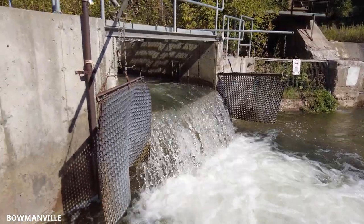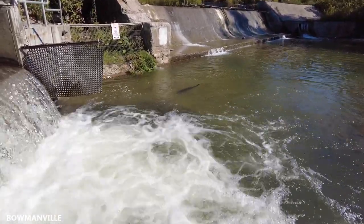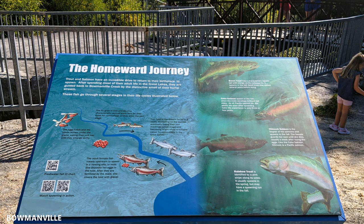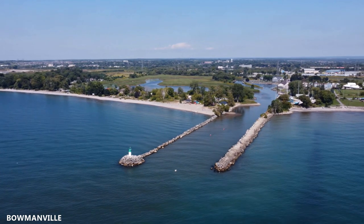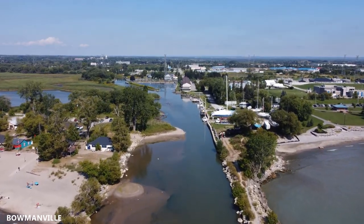In Bowmanville, we followed the Bowmanville Creek from the fish ladder, which was built to help trout and salmon return to their birthplace for spawning, all the way down to the Bowmanville Harbor and Port Darlington Beach.